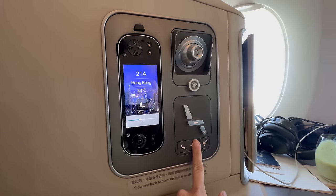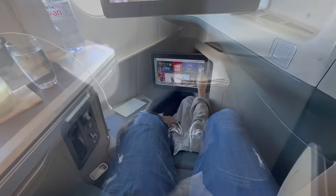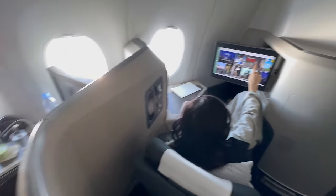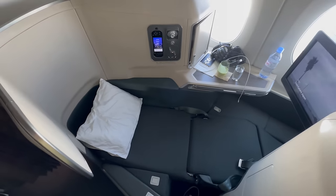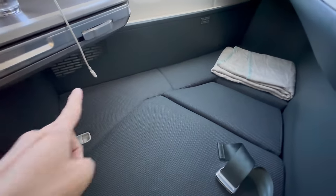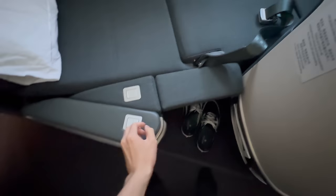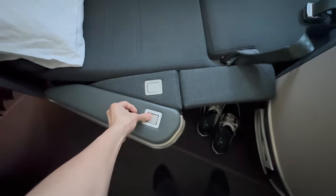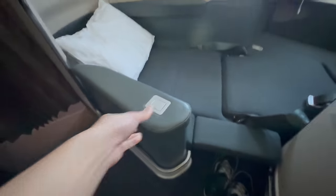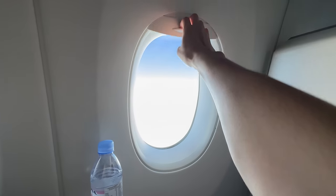I'm now back at my seat. I'm going to demonstrate the bed mode. I've just fully reclined my seat. On short haul flights, Cathay don't provide mattress topper, but really it's good enough to have a bed on a short flight. There's plenty of room for your legs to wiggle around. You can extend this flap out to make your bed even slightly bigger. This armrest has a water bottle holder inside, and it gives you a bit of privacy when you lie down.